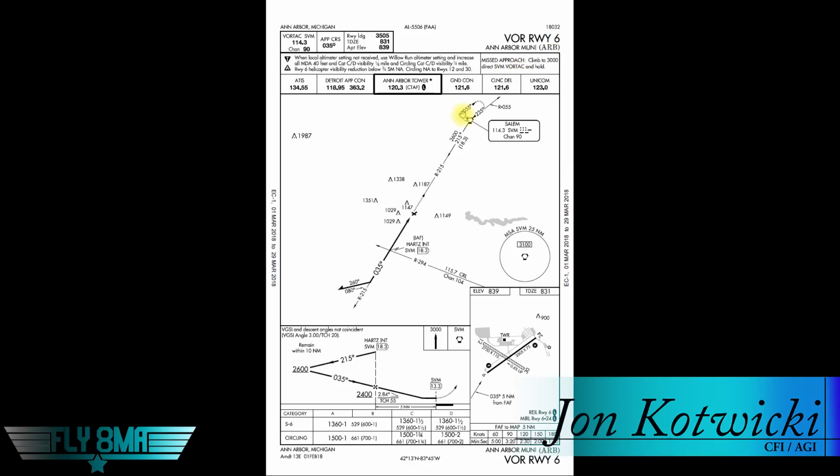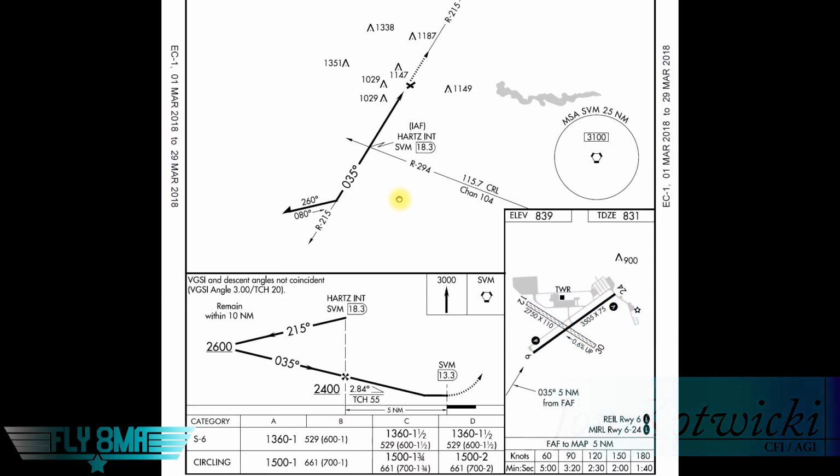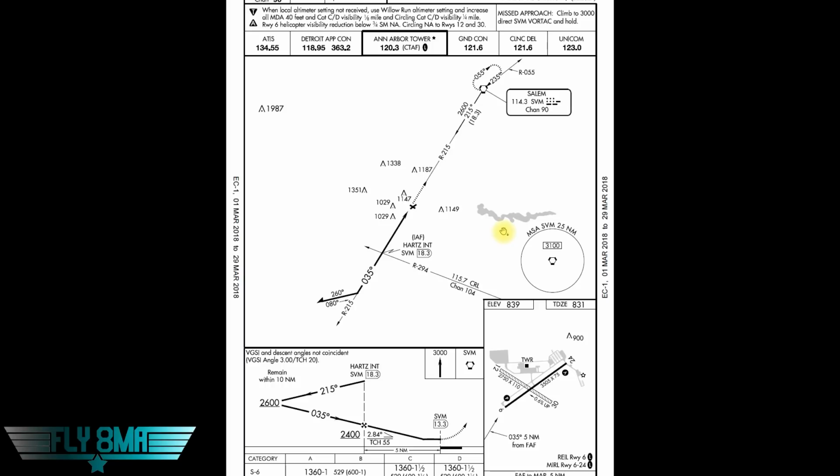Today we're looking at the VOR approach to runway 6 in Ann Arbor. And the question is not how do you shoot this approach, not how do you fly it, but how accurate is it really, and how far off course can you get before you run into something? Now let's talk about the one thing that's going to keep you safe and stop you from running into these buildings and towers out here on the left during this approach.